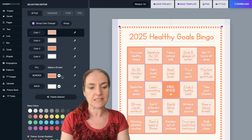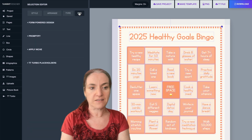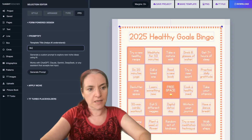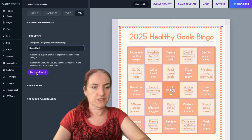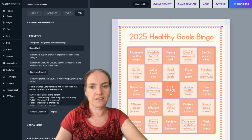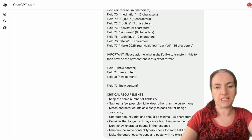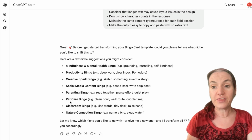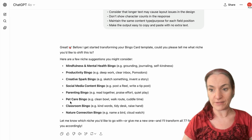Well, if we select it all, we can go over to Form Pad Design, Promptify, and I'm just going to call this bingo card, generate prompt, and then we're going to copy that to the clipboard and paste that in ChatGPT. And it's given us some great suggestions here. I love pet care bingo. And this is what is awesome about this tool.